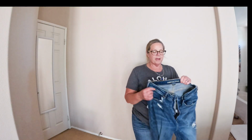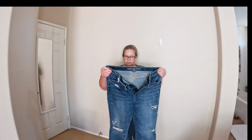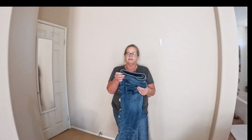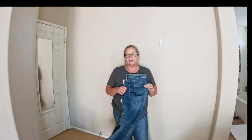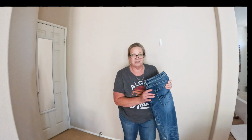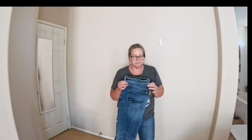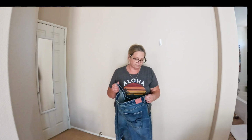Because I've had them for a while. And I think I actually bought these off of Poshmark. But yeah, they're too thick, and I'm not into that. So I'm going to get rid of these and then keep these. Kind of like a trade-off, because I'm not over the moon excited about these. Super stretch, I don't even know what.